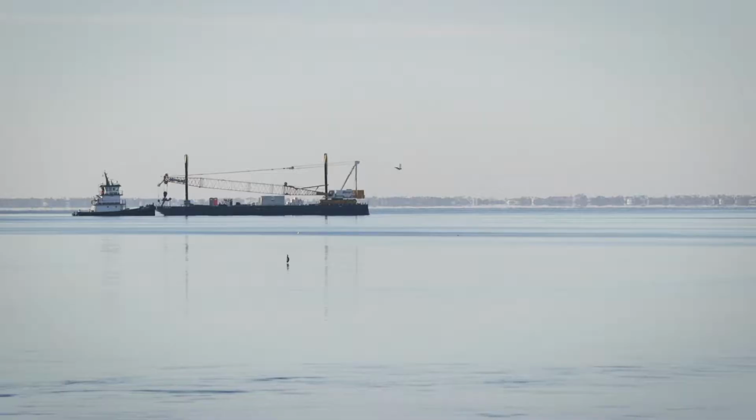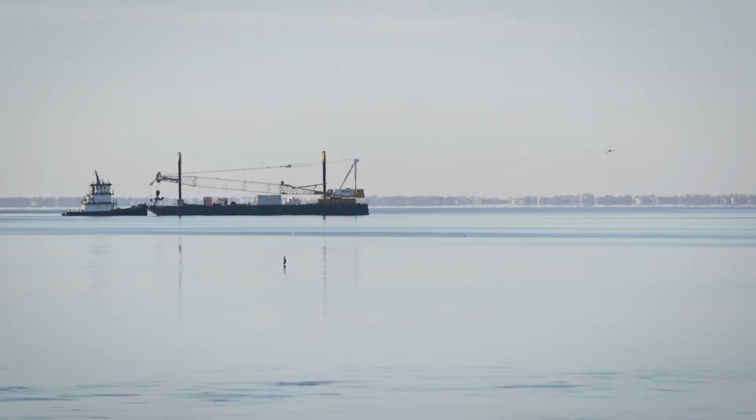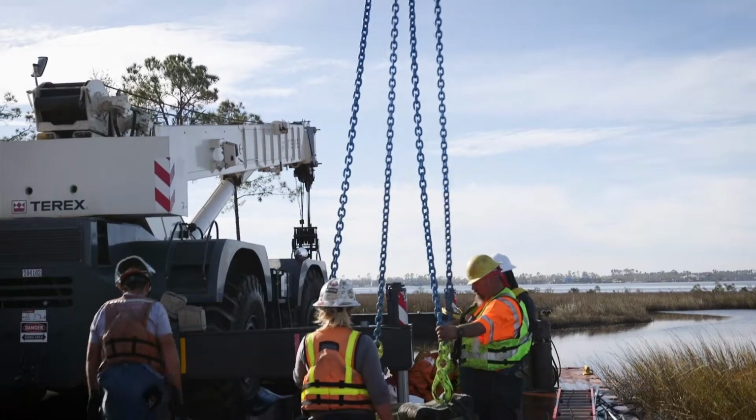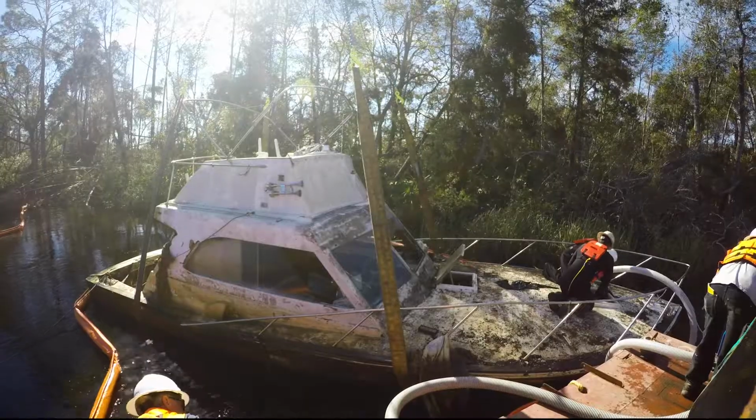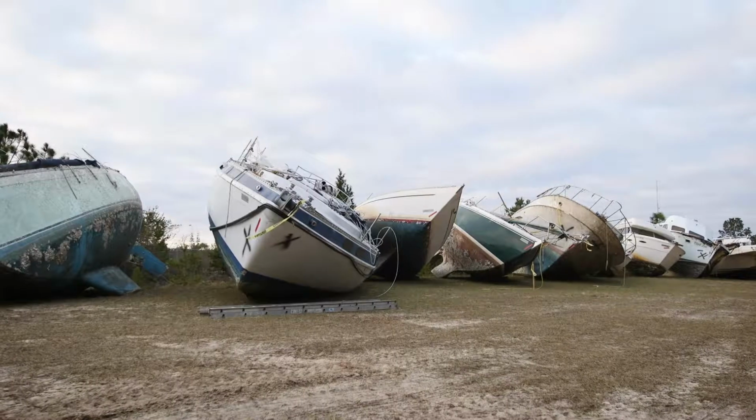Roger that. In my career, I've worked on large-scale marina fires with 40 or 50 boats, tsunamis that have wiped out harbors, multiple hurricanes. If it's a large-scale marine casualty response, Global is the ticket to get it done.